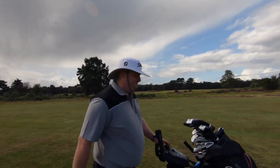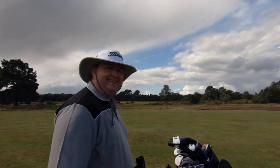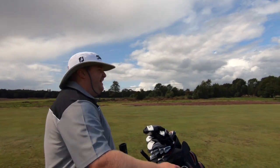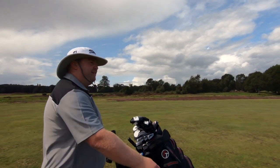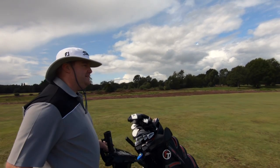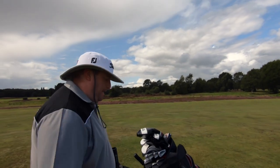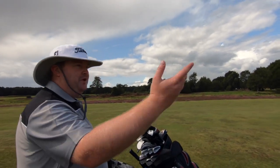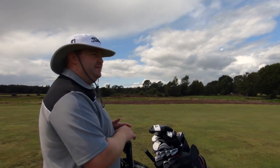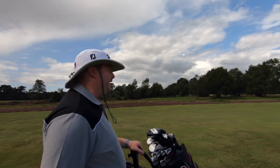What do we think to the golf course, Matthew? So you've played the old, haven't you? I have played the old. How does this compare to the old? Very different or fairly similar? Fairly similar. Last time I played it was burnt out and the heather wasn't blooming, so it wasn't quite as pretty as it is at the minute. But yeah, very similar. This is probably a little bit wider.